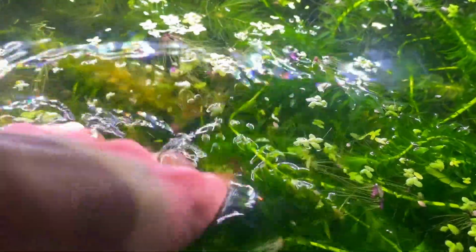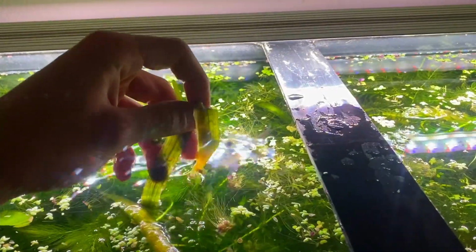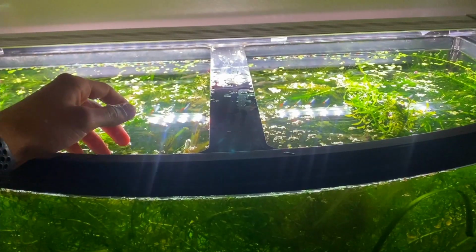Now I have to deal with all of this. I think it's mainly just algae up here. I'm gonna try and save as much of it as I can and take it to the pet store that I'm taking all these fish to. I'm not gonna give them all the algae-infested plants. Probably just gonna end up throwing those away, sadly. I guess now I can say roll the time lapse.